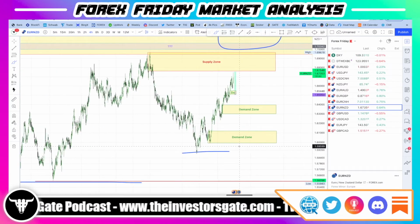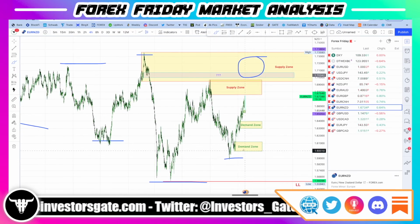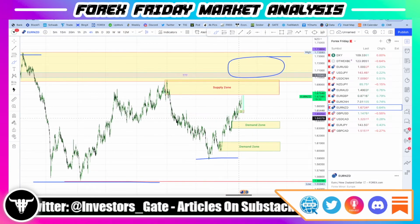Always keep in mind the different lower time frame demand zones. Even if you're higher time frame bearish, you can have counter trends that really rip your face off, even though it's obviously a bearish trend overall. Totally.